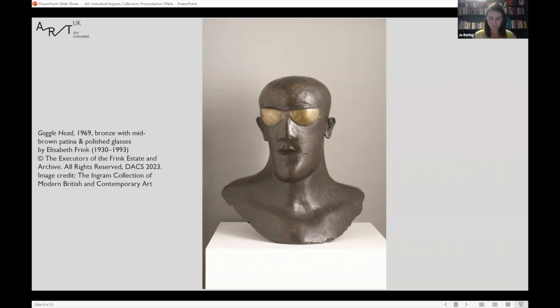And Frink talked at the time about the fact that these goggle heads were modelled on the Moroccan general and Minister of the Interior, Mohamed Oufkir, and she had seen a photograph of him in the newspaper wearing sunglasses. And she said that his face in the sunglasses had created this really sinister impression, which she'd taken as the starting point for the series. And he was regularly featured in the media at this time when Frink lived in France in the late 1960s, since he was accused of ordering the assassination of the exiled politician Ben Barka.